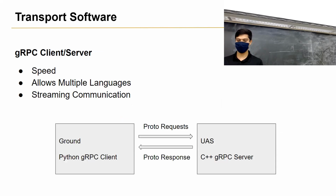On top of this radio hardware, we plan to use gRPC and the protobuf library, which is an open source library maintained by Google, to actually send data between the aircraft and the ground. We're using gRPC because it has high speed over the HTTP protocol. It allows multiple languages, so we can use both Python, again, for prototyping and C++ for speed. And it has a streaming focused mindset, meaning we can just send data back and forth, and we are guaranteed that it'll always be transmitting and always be utilizing the full bandwidth.